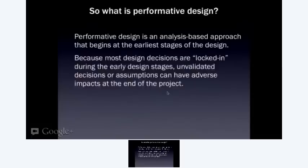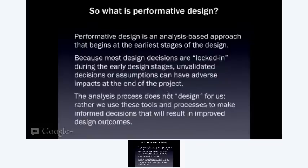Because most design decisions are locked in during those early design stages, unvalidated design decisions or assumptions can have adverse impacts at the end of the project, as we've already seen. The analysis process does not design for us, and I guess the thing that we fear most as architects, who are creative design professionals, is that one day computers might do what it is that we do as a profession. I don't think that's ever going to happen.